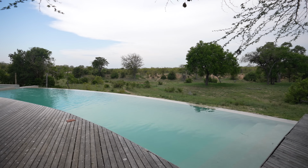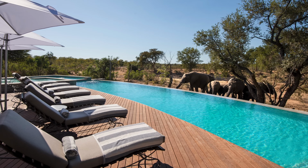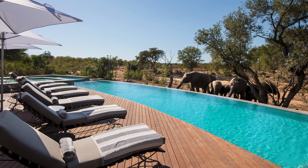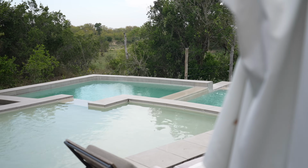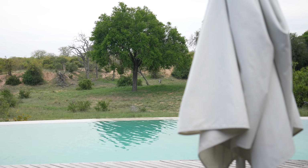The best part about this lodge is the pool, because elephants will come and they want to drink out of that watering hole right in front, but sometimes they'll come and drink out of the pool water. It usually happens on really hot days, and today didn't turn out to be quite as hot as we expected. So we didn't see them here at the resort, but they often do come. So if you come here, you're gonna have a chance of seeing the elephants right in front of you.